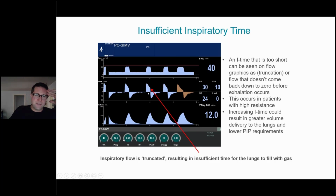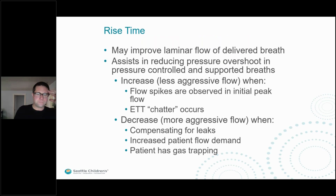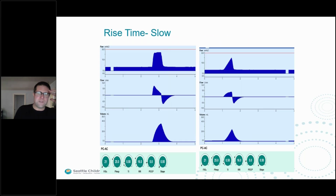Again, this is a patient whose lungs fill, and then we truncate the flow immediately by using too small of an inspiratory time. By going up on the inspiratory time, we allow the flow to come down closer to baseline, and that could result in improvements in tidal volume and synchrony and a reduction in the peak inspiratory pressure. Super important stuff.